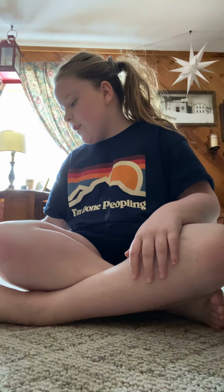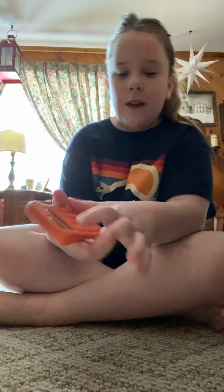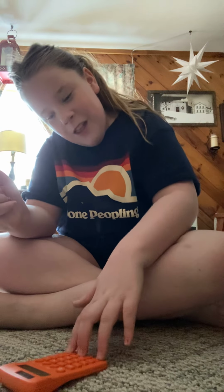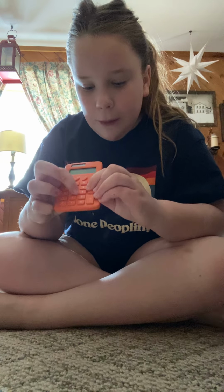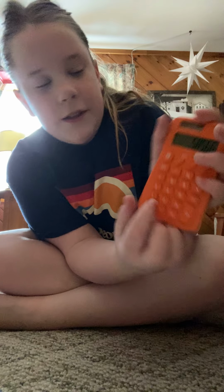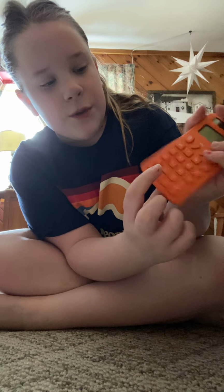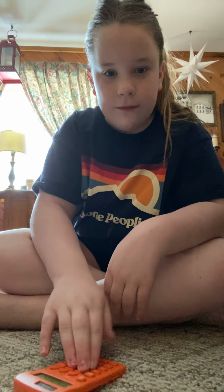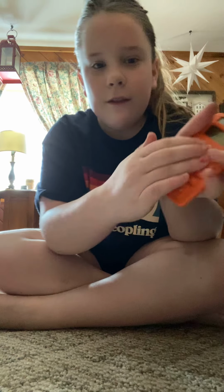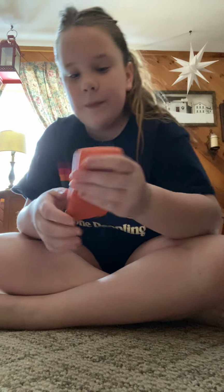Okay, so the first one is a calculator. You're probably like, why am I bringing up a calculator? Of course I would bring up a calculator, but it's just really cool to me that the buttons move. I like buttons. They're really cool because they just squish in, squish out, and they also make a sound. And I really like that.